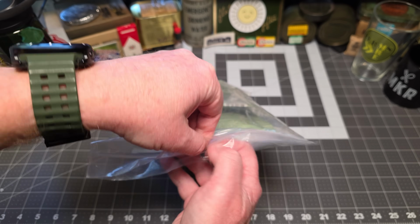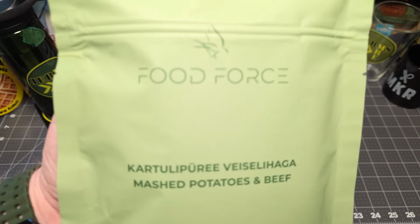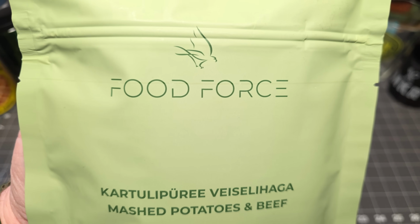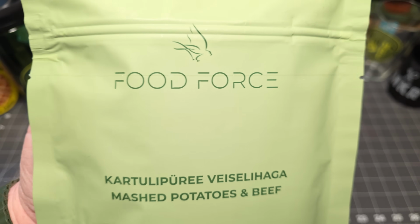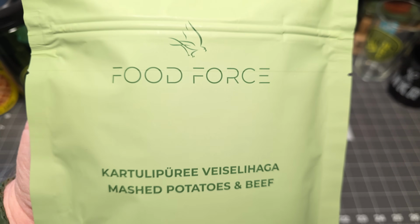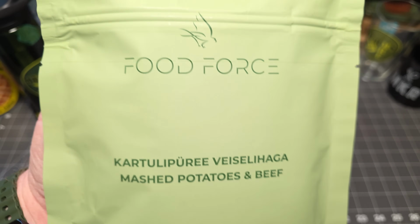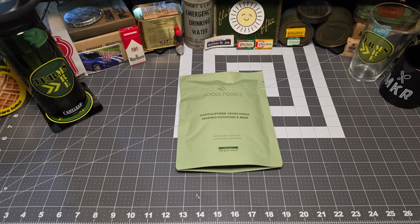So you just have a Ziploc bag. It's not sealed any other way. And here's our main. This is going to be mashed potatoes and beef. This was produced by Food Force, which is an Estonian company, and they make food for the military rations, but they also sell these components on their website for the public to buy from Estonia, Latvia, Lithuania, and I believe Poland. So if you live in those countries, you can just buy this stuff right off their website.